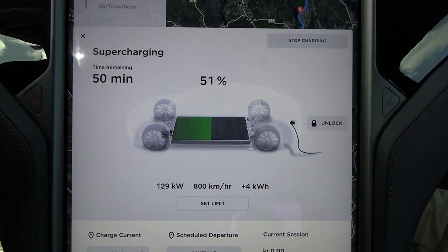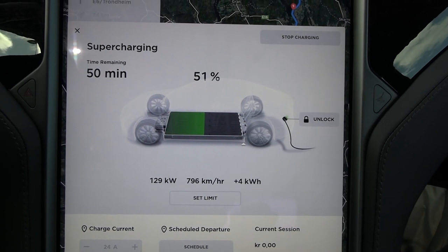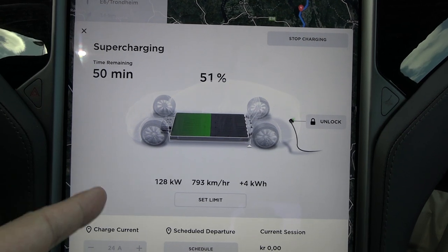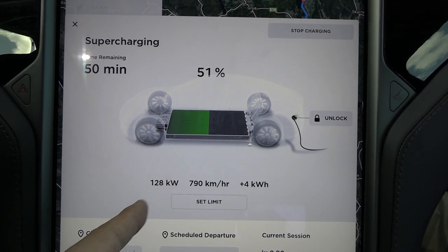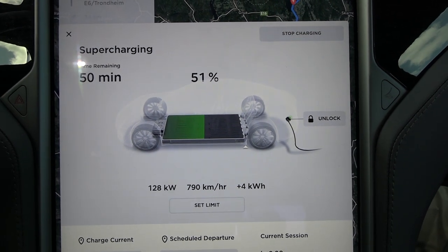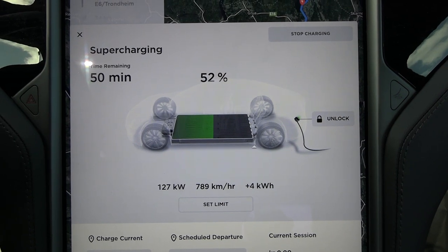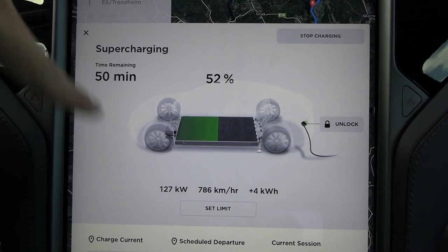Okay guys, we moved to the supercharger. It throttled for the third time. So we actually lost a couple of minutes because of the throttling and because of that we had to move over here. But look at the speed. I never received 128 kilowatt before. I had to record a new charging session after I'd done the 1000 kilometer challenge. And now the cooling started. But 127 kilowatt is still fast.